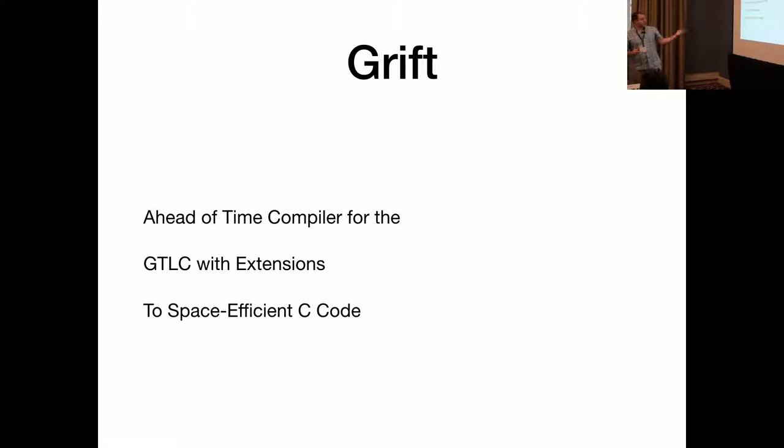So we implemented Grift. Grift is an ahead of time compiler for the gradually typed Lambda calculus to space efficient C code. Here, when I say space efficient C code, I mean that the compiler maintains the asymptotic space complexity of programs as if they weren't gradually typed.